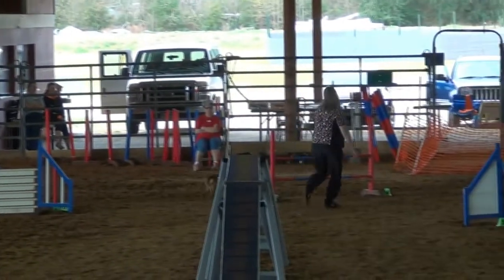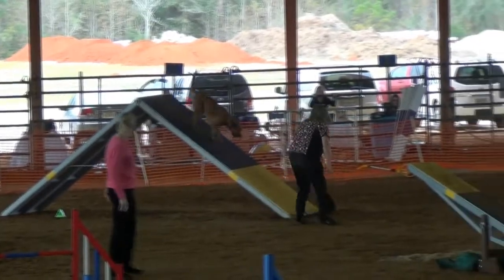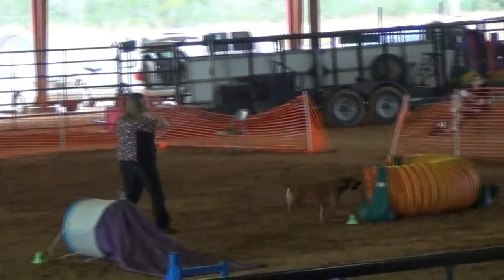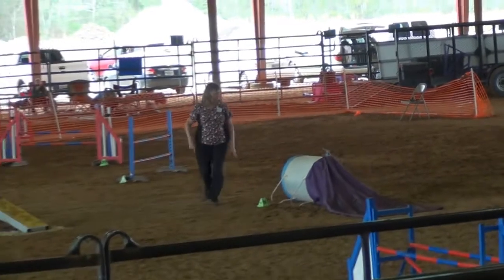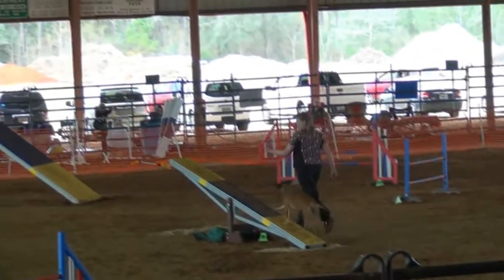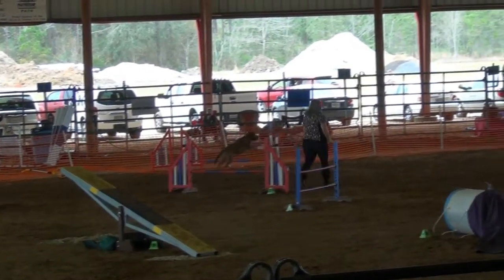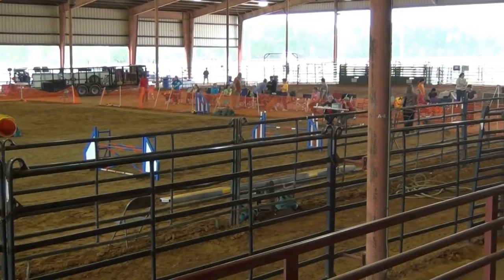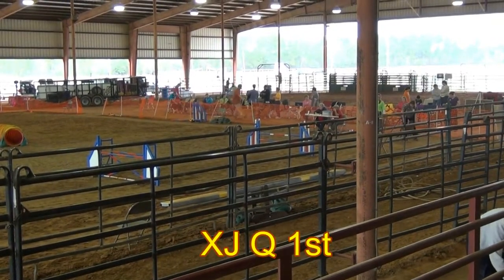Takes her panel jump really well. She doesn't hesitate on the bottom of that. She walks that little bit. Now this seesaw has been sticking for people all day, and she does a really bad dismount, but it's not as bad as some of the other people that flew off. And so that's her first Q of the weekend.